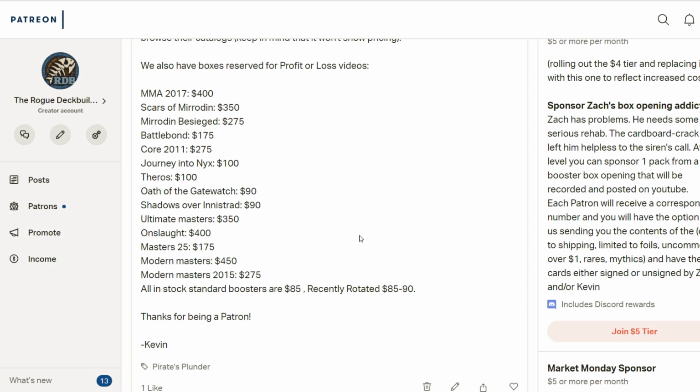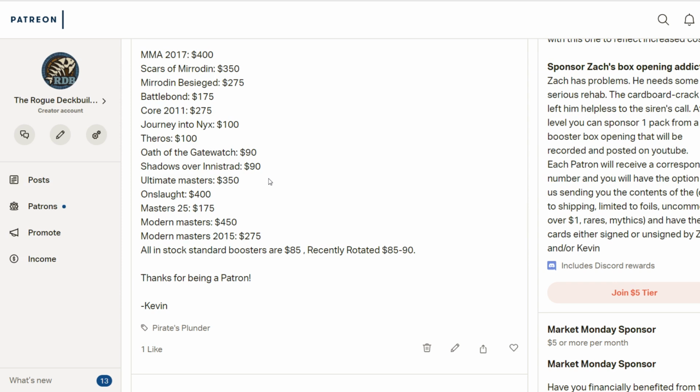I do have some more obscure boxes from the past available at these prices, like Modern Masters 2017 at $400, Scars of Mirrodin at $350, Mirrodin Besieged $275, Battlebond $175, Core 2011 $275, Journey $100, Theros $100. These are negotiable, but again, this is going to a lot of the editing fee of doing the video. These videos take a long time to do, but some people find these very interesting. They're kind of fun to do.